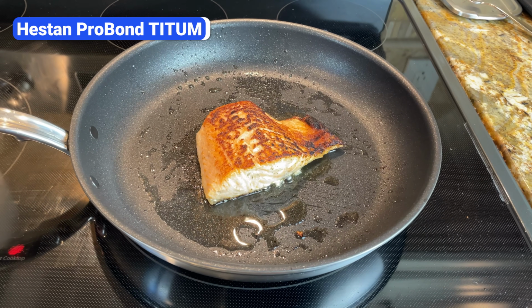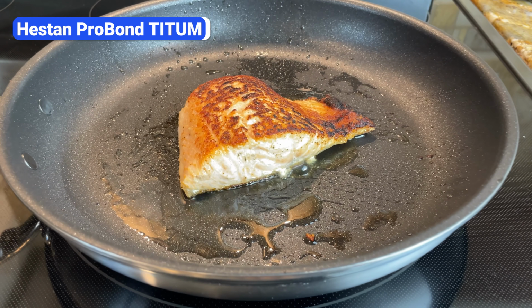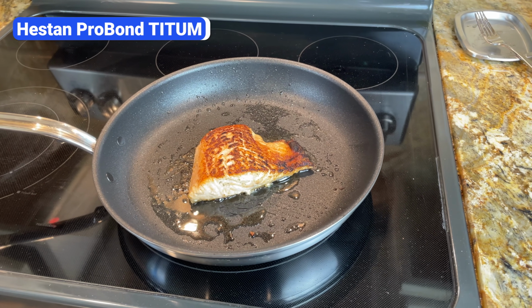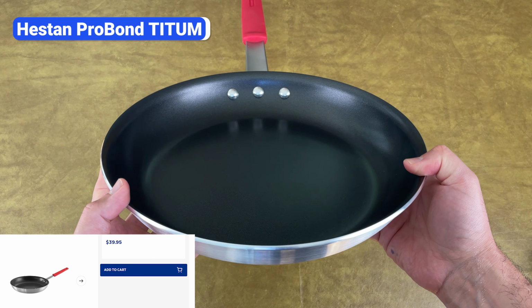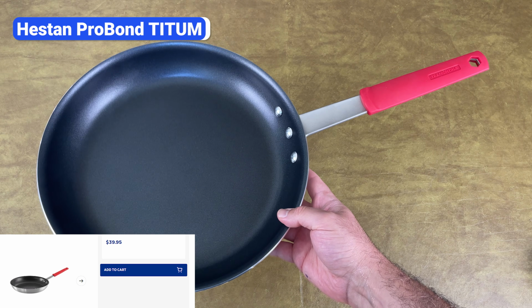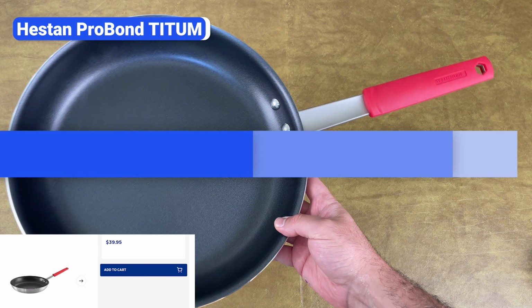With stainless steel and cast iron, it's possible to justify that type of investment because those materials can last forever, but not with non-stick. Unless you baby them, most non-stick pans need to be replaced within 5 years. Instead of Heston ProBond Titum, go for a pan like Tramontina Professional. It's listed for less than $50 on Tramontina's website, and it performs almost the same.